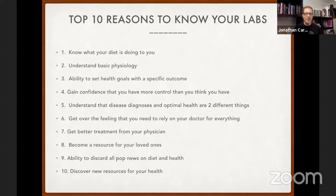Some people don't have any difficulty, but many of us grew up with good relationships with our doctors, where we could go to our doctor and ask them for a blood test, or unfortunately we would rely on them. And there's nothing wrong with that, of course. We do want to rely on our doctors, but maybe we don't necessarily rely on them 100%, in the sense that we do need to have some understanding of what's happening in our bodies on our own, beyond just the diagnosis of a disease.